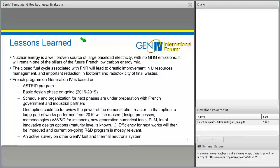So, going now to my slides of the lessons learned about the sodium fast reactors and mainly the ASTRID project. I have two slides. The first one is much more general, just to recall what I presented to you. Nuclear energy is a well-proven source of large baseload electricity with no greenhouse gas emission, and it will remain one of the pillars of the future French low-carbon energy mix.